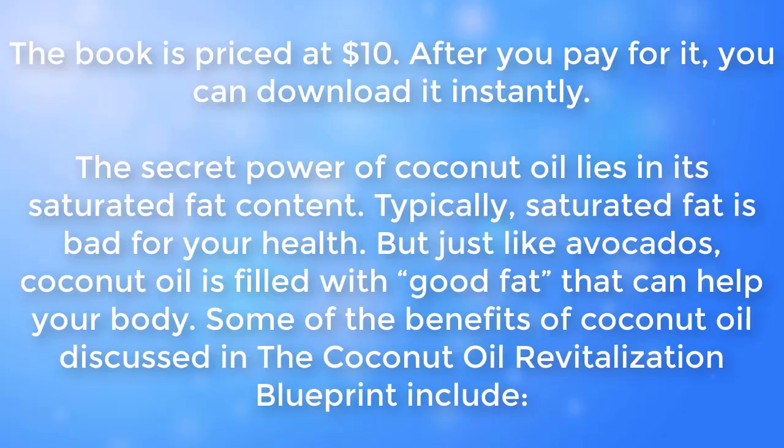The secret power of coconut oil lies in its saturated fat content. Typically, saturated fat is bad for your health. But just like avocados, coconut oil is filled with good fat that can help your body.